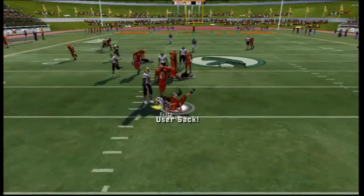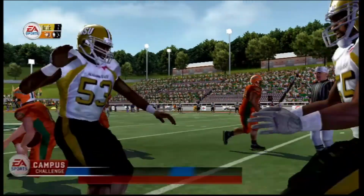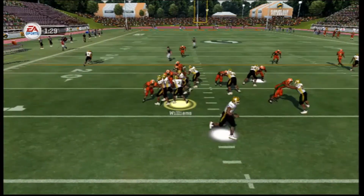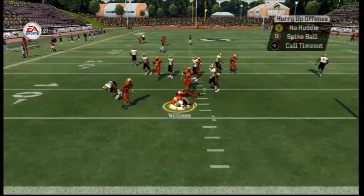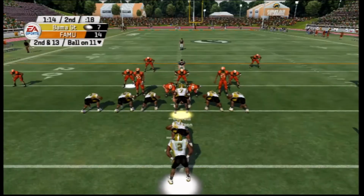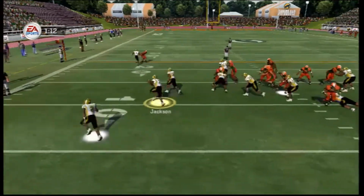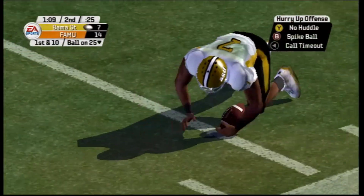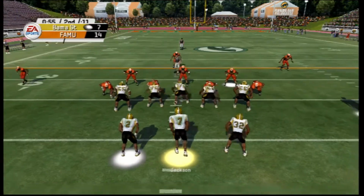Play action. Fritz is not fooled on that play as he gets the first sack of the game for this Hornet defense. And now the offense is back on the field. That time the Deuce got stuck and he got demolished on that play. Now we run the option again. T-Jack shakes a man, but he gets tackled, but he gets the first down.